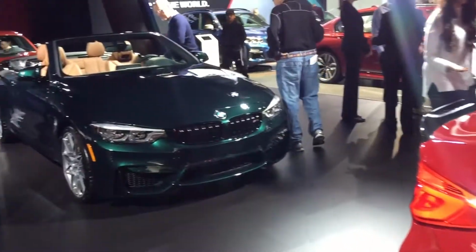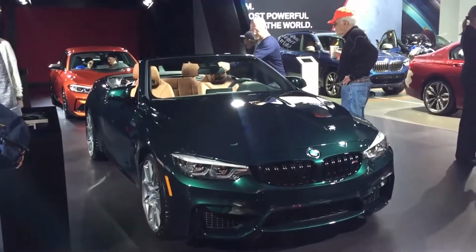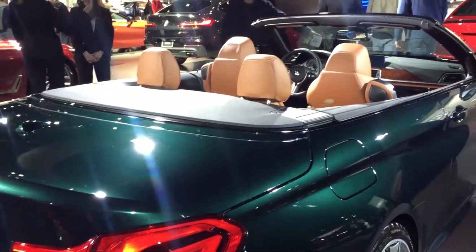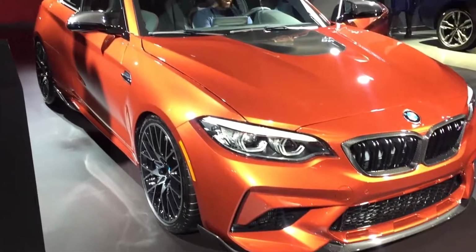Outside of these models, they didn't really showcase anything else that was new and exciting. It was pretty much all the same, just the new revision of the same units. So I didn't spend too much time in BMW this time.